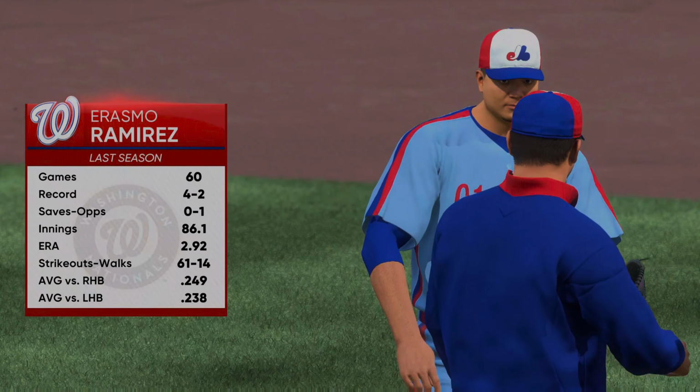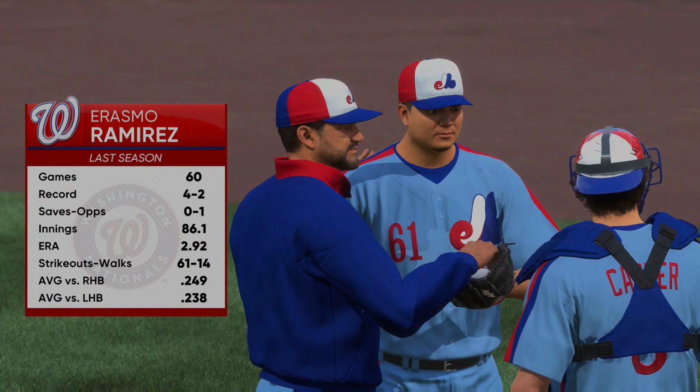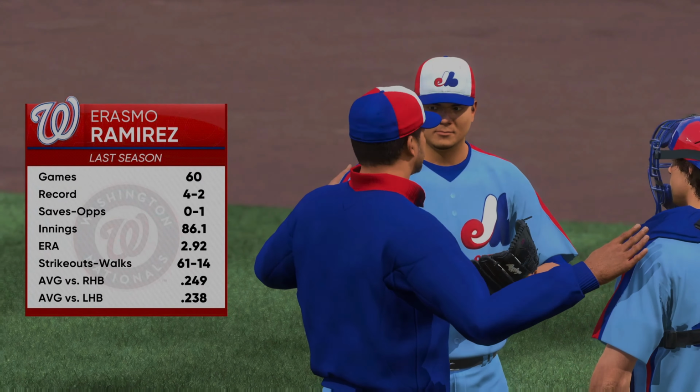On to pitch now for the Nationals, Erasmo Ramirez. Pretty tight game, so they're looking for quality pitches out of him right here. Got to do his best to keep the score right where it is. Freddie Freeman up to the dish. He's 0 for 1.